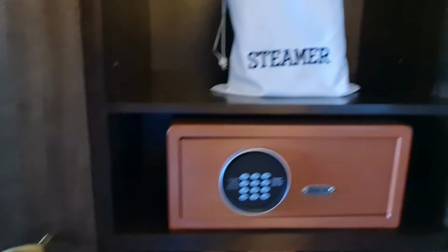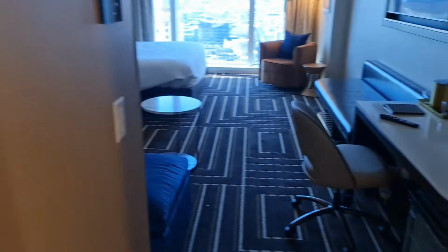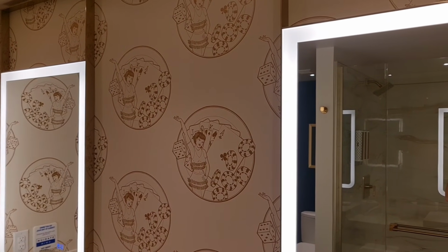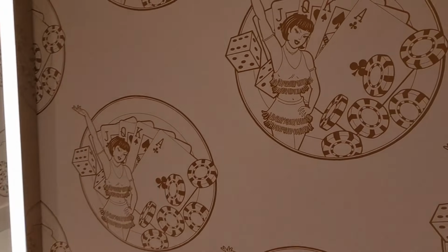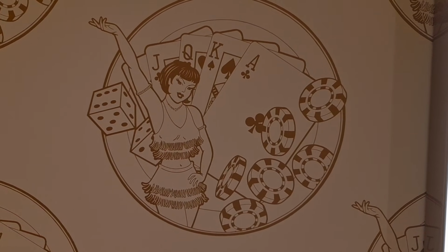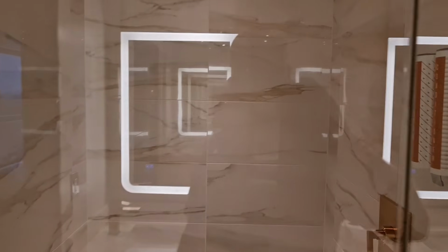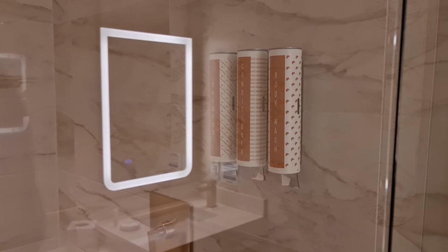So here you have your closet space. You've got a steamer there and a safe. And what I like about Circa as a whole, but this room particularly, is some of the little retro touches to a brand new resort. You've got his and her sinks in the bathroom. This is the wallpaper. It's just really cool. And then your toilet's around there. And a massive walk-in shower here, which you can actually have a seat at if you like. And all your lotions and what have you come out of those bottles on the wall there. Great shower, great pressure.